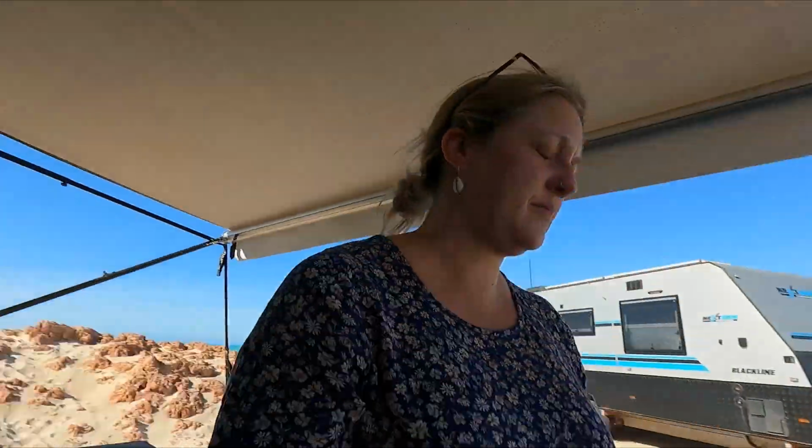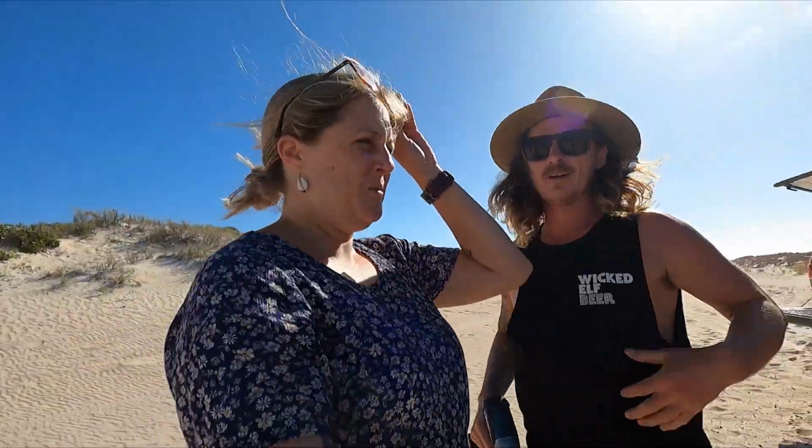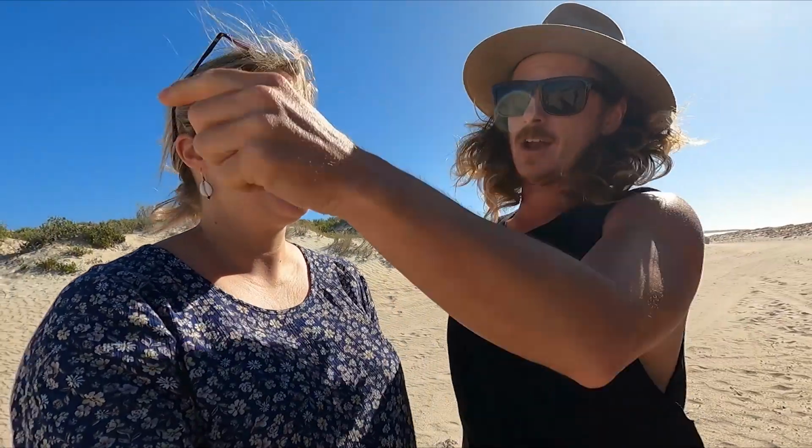So we're moving. It's just everything's getting sandblasted. I don't even know if you can hear us, but yeah, beautiful spot. We're literally just going to go around the corner. It's just a little bit more protected around there, and it's on the creek, so it'll still be a great spot. We'll show you when we get there.